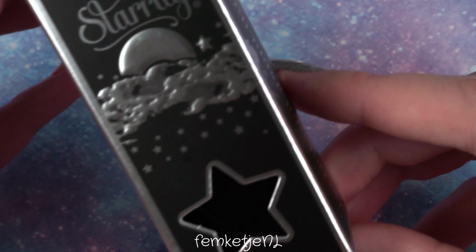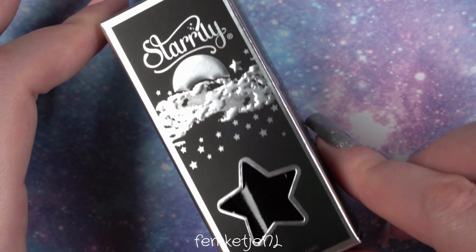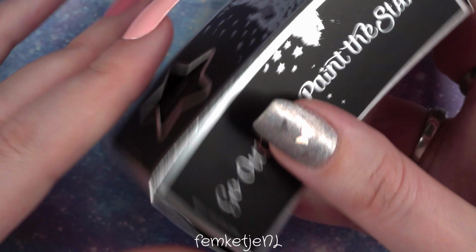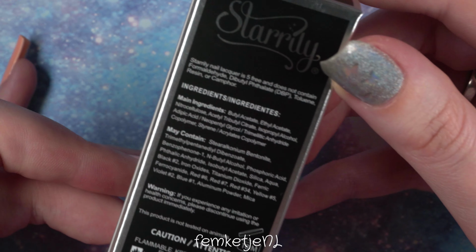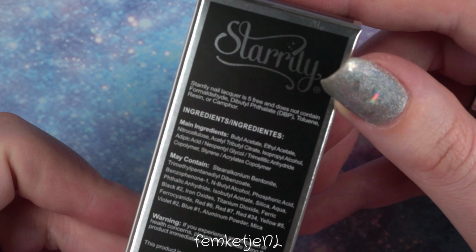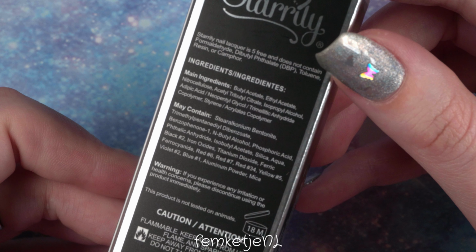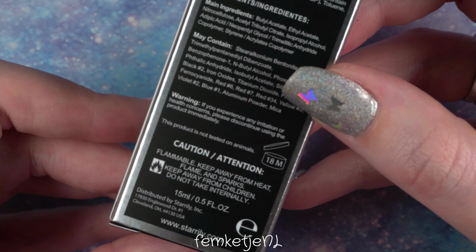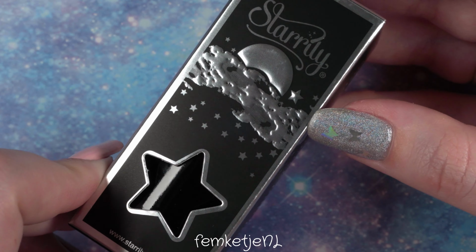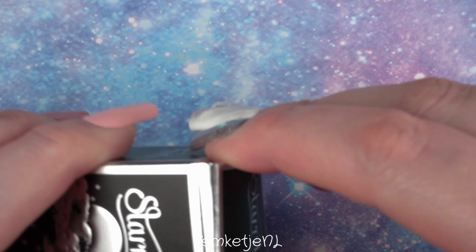But let's start with the first color and just look at that box. Isn't that an eye catcher? Wow. I am a sucker for packaging. I'm really open and honest about that. But actually, after trying these polishes, I feel like the quality is so good. At the back of these polishes, or at least the boxes, you can see all of the ingredients. It's cruelty free. They don't test on animals. They tend to not use any animal products either, so that is a big plus in my opinion.